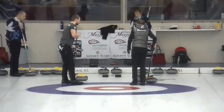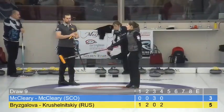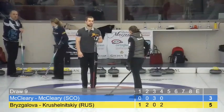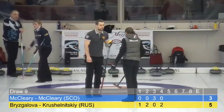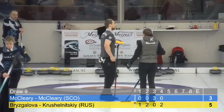So Scotland will be eager to tie it back up again. Nice quick pace on this game. We've had a couple slower games on the live feed in the last little bit, so it's nice to see this one going at a nice pace. Both teams really experienced, so getting the stones in play.